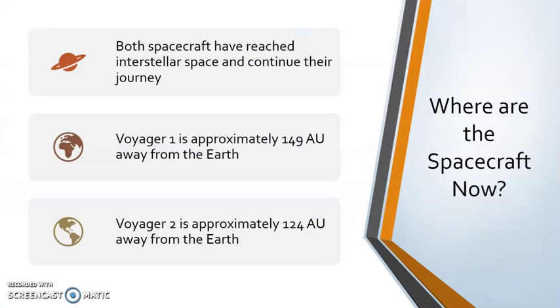Where are the spacecraft now? Both of them are in interstellar space and continue their journey. Voyager 1 is approximately 149 astronomical units away from Earth. Voyager 2 is approximately 124 astronomical units away from Earth. Those change over time. They get a little bit farther. As of February 15th, 2020, those are the distances.